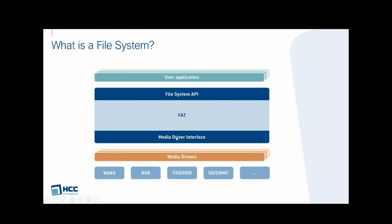And then we have a media driver interface to that file system, whose job is, depending on what our storage media is, with NAND flash, SSD, eMMC, it doesn't matter. The file system API is abstracting everything so the user application can open file, write to file, read from file, close file. And obviously there's much more sophisticated functions like volume management, directory management, etc. Our core process here is we're going to try and hide as much as we can from the user. He just needs to care about his data.